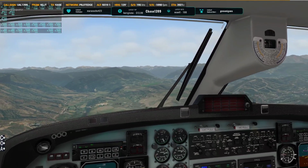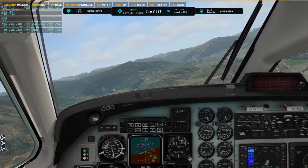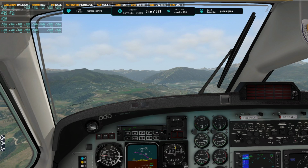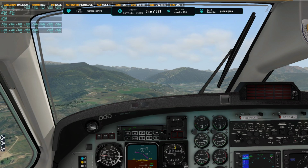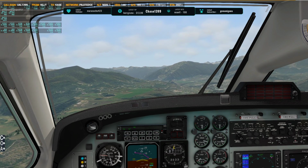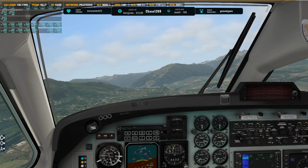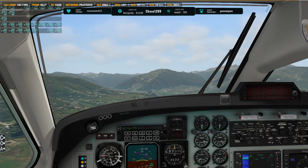Number 6 Tango Tango at Washi, contact Eagle Tower on 119.8. United 1399, contact Aspen Tower 118.85. Aspen Tower 118.85, United 1399. Aspen Tower, United 1399, entering a right downwind for runway 33. United 1399, Aspen Tower, afternoon, wind 320 at 8, runway 33, clear to land. Runway 33, clear to land, United 1399.